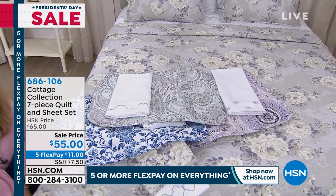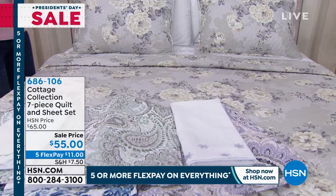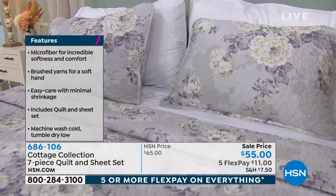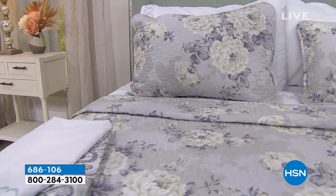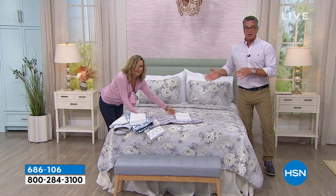But you have to remember, you get everything. So when you order today, let's say you're looking in your guest bedroom, and you're like, oh my gosh, when is the last time I put anything new in there? For this price, and by the way, hey Kevin, let's throw up that $40 HSN card thing too. Let's pull that up. You're going to put $40 in your account on any purchase that you want to use it for. This would be perfect for that.